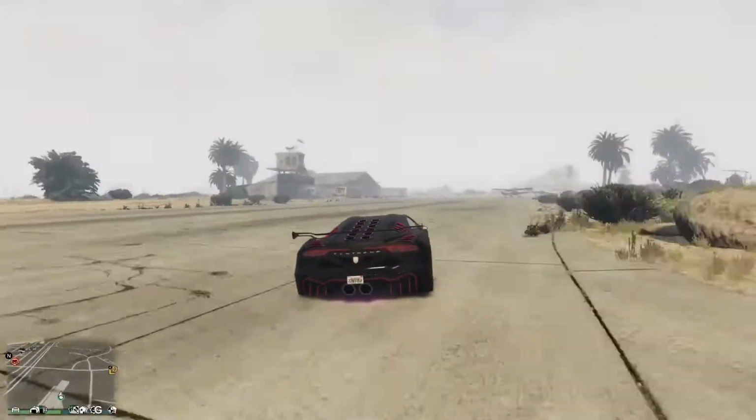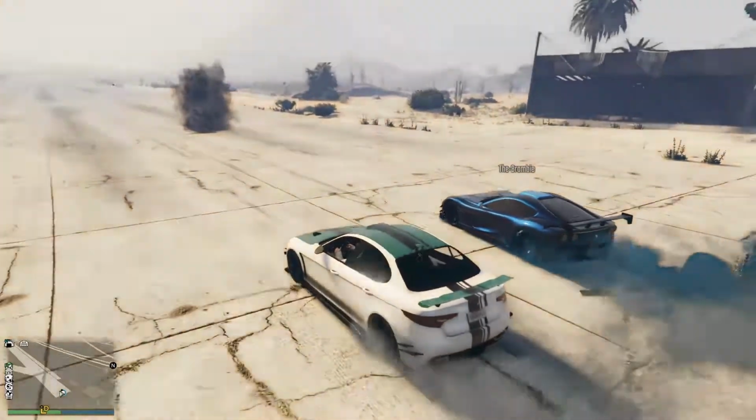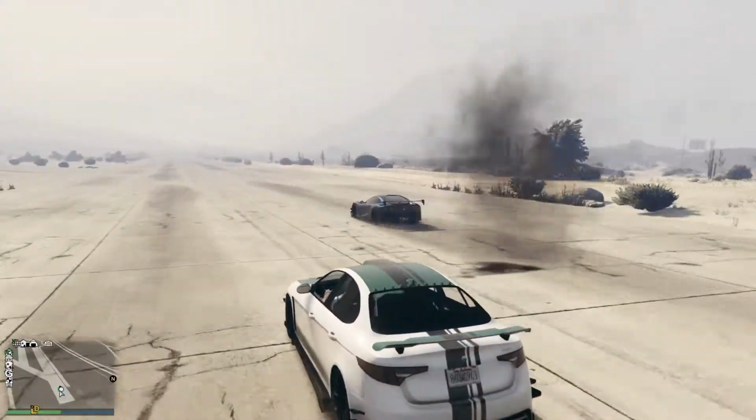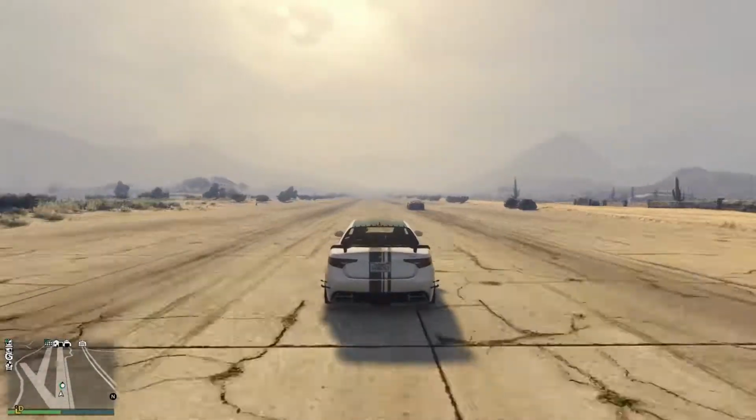It's gotta be said, ladies and gentlemen, it's keeping up with it fairly well, considering it's a four-door. In fact, keeping up with it very well, considering it's a sports car and a four-door one at that, sort of competing with the Pegassi Zentorno there.